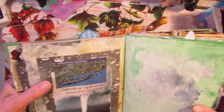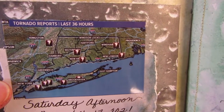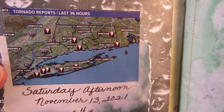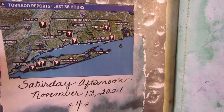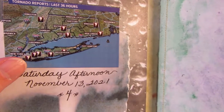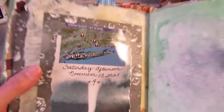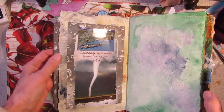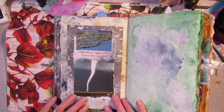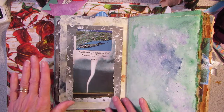And I printed out a copy of the tornado report from Saturday afternoon, November 13th, 2021. And as you can see, there's 4 pictures of tornadoes in Connecticut, 1 in upstate New York, and 5 on Long Island. And that's very rare for this time of year in this part of the country. I like how all these grays go together. And I know it's not colorful, but for me that's okay because it's a tornado page.